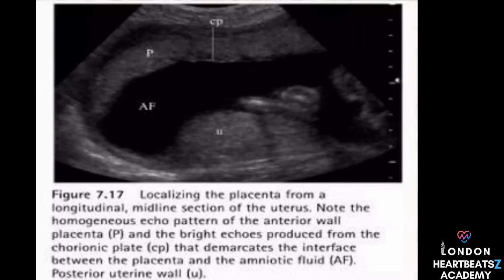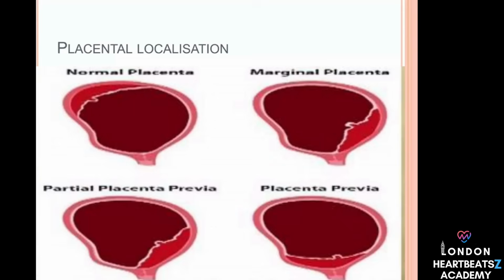The source specifically mentions identifying a marginal placenta, where the edge of the placenta comes close to the internal cervical os, the opening of the cervix, and a complete placenta previa, where the placenta completely covers the internal cervical os. Placenta previa, that sounds serious. It can be. Placenta previa is a significant finding because it can lead to severe bleeding later in pregnancy or during delivery.